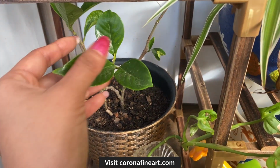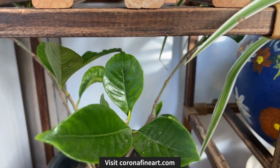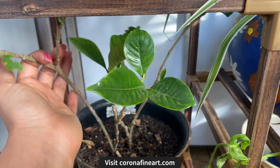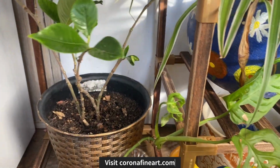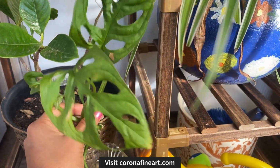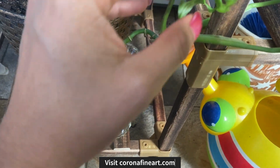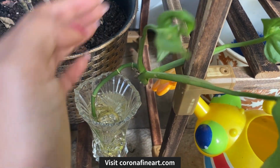Down here, this is a gardenia that I grew from some branches that I cut from a large bush. It rooted pretty well, so I transferred it to dirt. And I can't wait to take it outside when it gets warmer, so it has a lot of new growth. I have some type of philodendron here, I believe. It's in water right now. I haven't transferred it. I will very soon because, as you can see, it has a lot of roots already. And I think the leaves are doing pretty well. No new leaves right now.